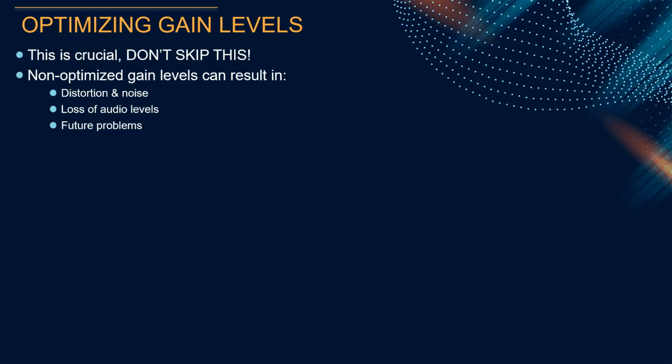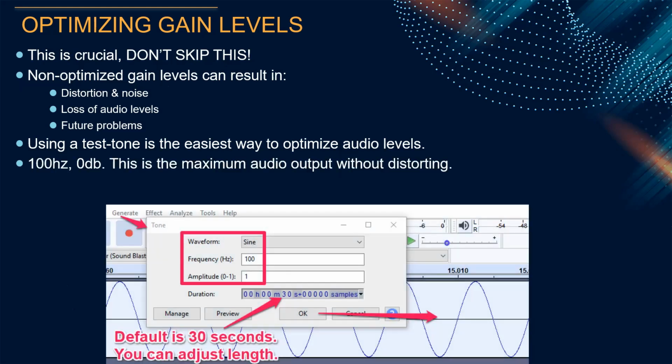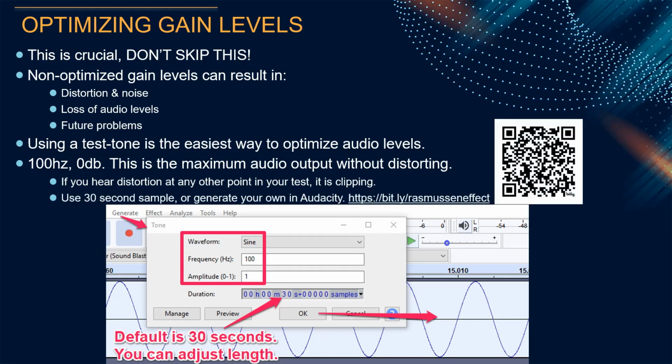Using a test tone is the easiest way to optimize audio levels. A 100 hertz, 0 dB test tone. This is the maximum audio output without distorting. There's nothing magic about this audio file or the tone. It's just a good tone that you can easily hear. And if you hear distortion at any other point in your test, it's clipping. Use a 30-second sample, which you can generate in Audacity, or you can download here from the link, same link that I have in every slide.